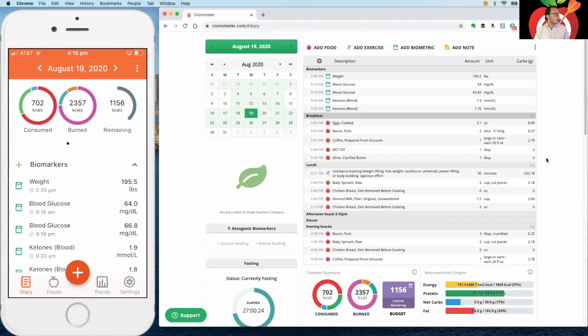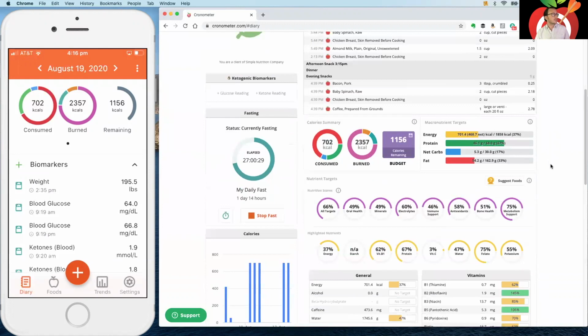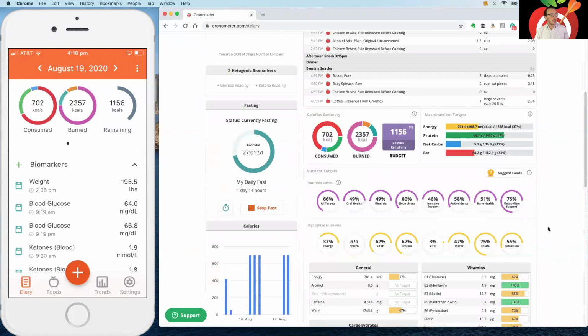Right, so what else? Another feature, oh yep, almost forgot this one. This is actually one of my favorites. We have the ability to suggest foods, so we can look at your diary and see how much of your targets, like your energy target, your protein target, your net carbs, fat, all of your individual nutrient targets, and say, okay, here are the foods that will best help you reach your remaining targets for the day. That's this Suggest Foods button right here.